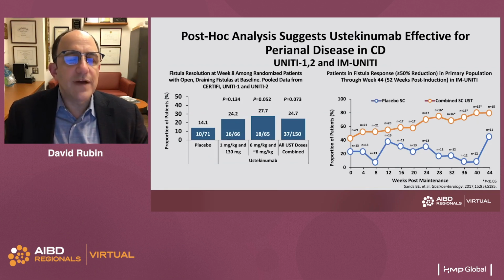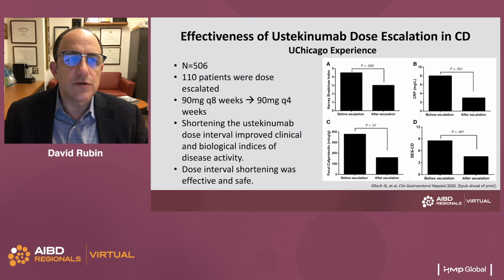Now, subsequently, people have asked the same questions we've had with all of our therapies for Crohn's disease, which is, does it work for perianal disease? A post-hoc analysis of the UNIFI trials demonstrated that, in fact, yes, Ustekinumab works well for perianal disease. Compared to placebo, there were more patients who had fistula response, which was a greater than or equal to 50% reduction in fistula drainage. And therefore, this likely has activity in the perianal area and can be used when needed in a patient who has perianal disease. Remember that your patients with perianal disease should also be evaluated by your surgeon for an exam under anesthesia when it's anything more than a simple fistula.